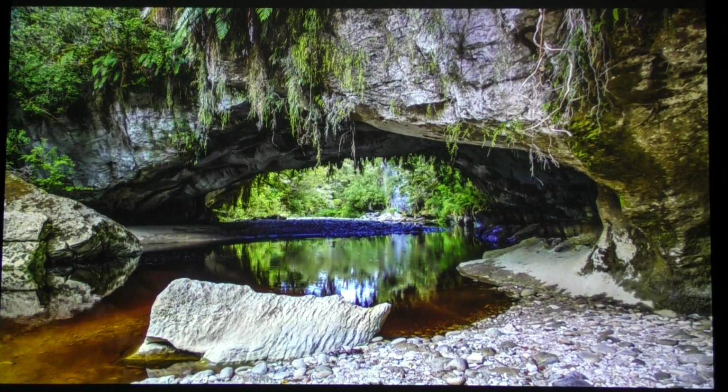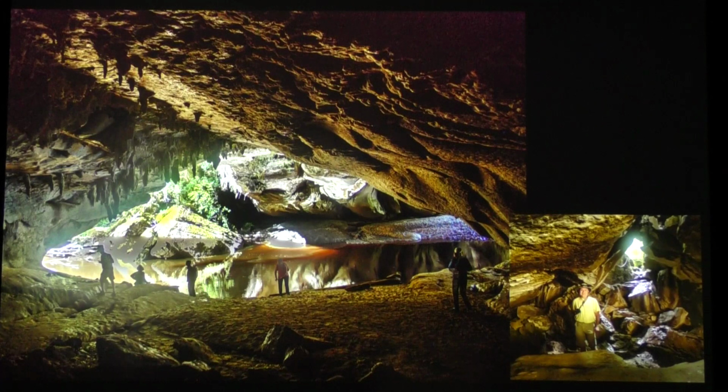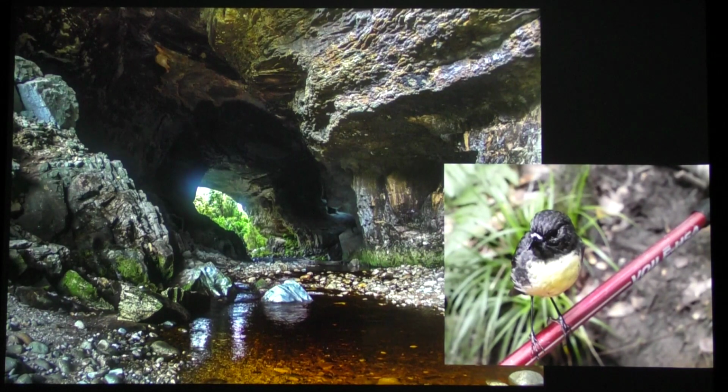This is another arch that's much smaller, but is very pretty because of its location. And it's a nice reflection. And this is the group that did that part of the trip. And a cave underneath. You can get to this arch by a cave system that again has been etched away by the flowing waters over the eons. And I think this is Brent over here, yes. Brent Schaefer. And this is another view of the cave system. This is all granite here, so the limestone is over that, and this is granite. And then we have a bush robin sitting on my hiking pole.